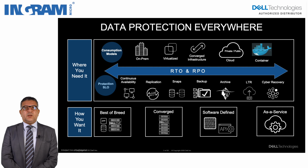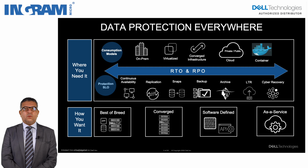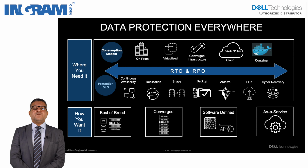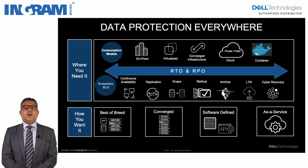When we look into our strategy from a Dell EMC perspective, we have built our strategy to protect your data everywhere. We are not just a backup company. No one offers a more robust portfolio of hardware, software solutions, and services for protecting customer data as they embark upon their digital transformation to the cloud. Data protection everywhere, and the approach is very simple. We deliver data protection everywhere, and what does it mean?